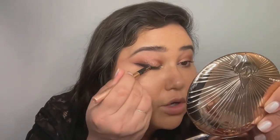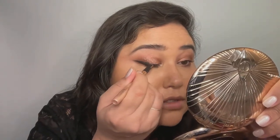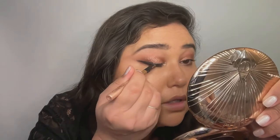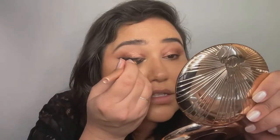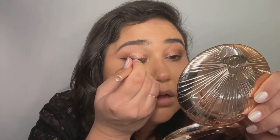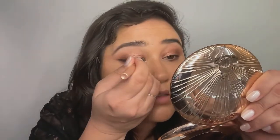And I usually don't go all across, but I'm going to be introducing you guys to a really cool new eyeliner that we have, and I'm going to layer it on top of this. So I'm doing the black all the way to the inside, which is really rare for me if you ever catch any of my classes. Okay. Do we love that? That looks kind of smoky and sultry.